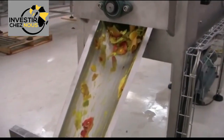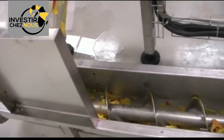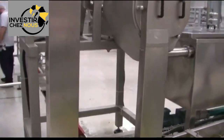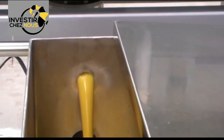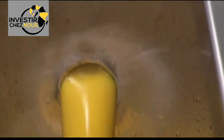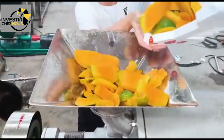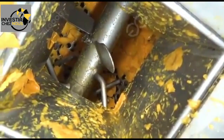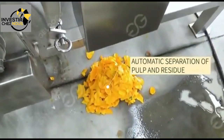The first machine you need is a mango washer. This machine thoroughly cleans the mangoes, removing any dirt, pesticides, or debris. Automated washers handle large volumes and save labor, which is key for efficiency. Next, a peeling and de-pitting machine. This equipment removes the peel and seeds, reducing waste and speeding up the process. Semi-automatic options work well for small operations, while full automation is best for larger volumes.